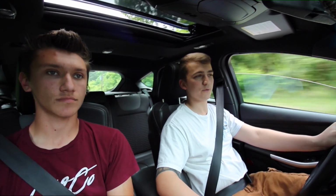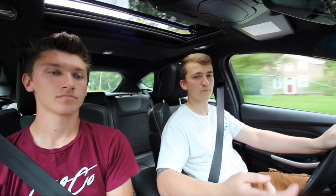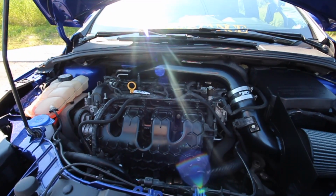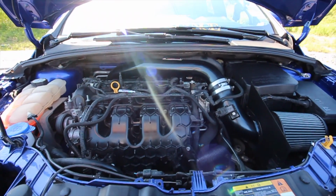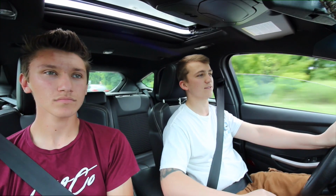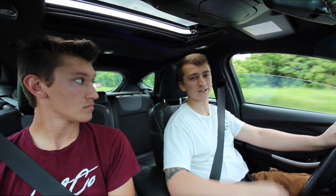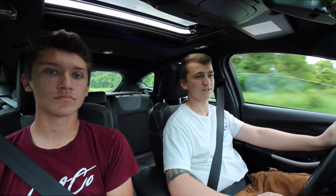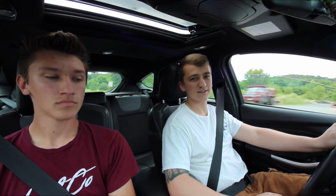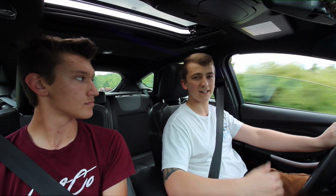Basically right now it's full bolt-on: intake, intercooler, downpipe, catalyst downpipe, blow-off valve, but whatever, full bolt-on. Just a flash tune right now. Currently in the process of getting a custom tune through Stratified, so I'm currently on their flash tune, so it's fun. A little bit different than stock. They're fun stock, but you know, you always want that little extra.